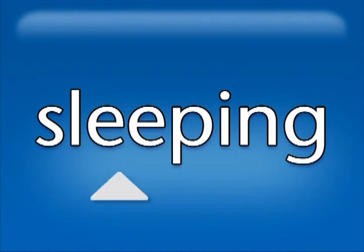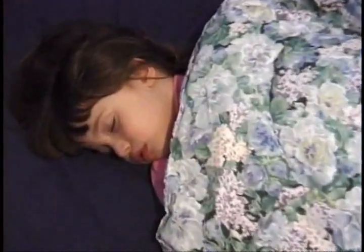Sleeping. Sleeping. Go to sleep, little girl. Sweet dreams.